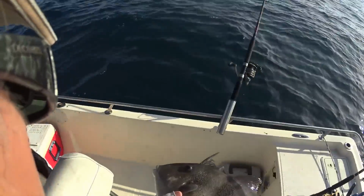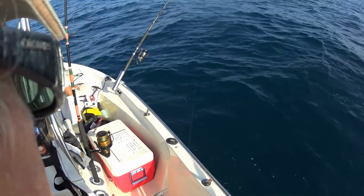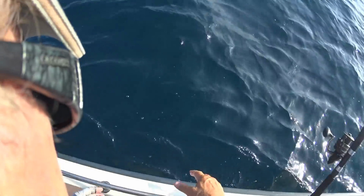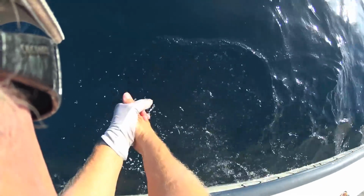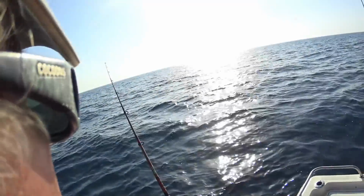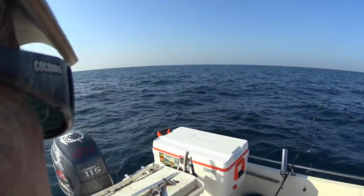All right, John, I'm going to give you one more at least. Here you go. I don't want to hear any complaining. 14 and a half trigger. Thank you, Lord. That's 3 keepers in the cooler. Woo!